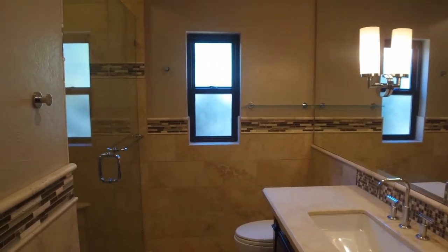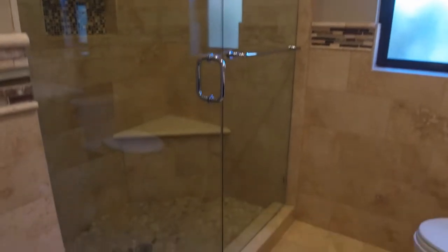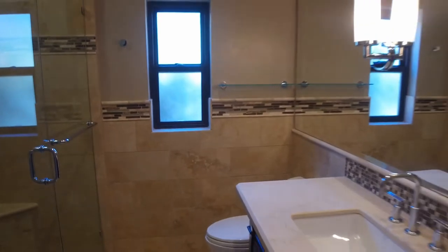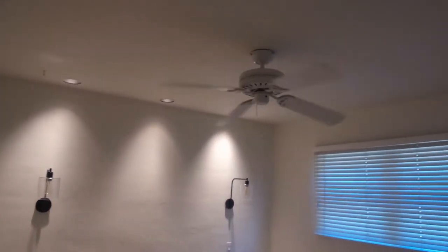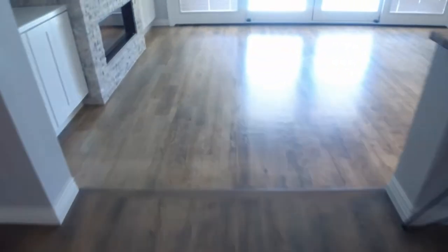And this is our master here. Lovely walk-in shower. All the bedrooms have ceiling fans and the lighting. And this is our closet as well, as you can see with the screens. And the last bedroom is right here. As you can see, they've done a beautiful job with the flooring. Very neutral gray tone wood flooring.